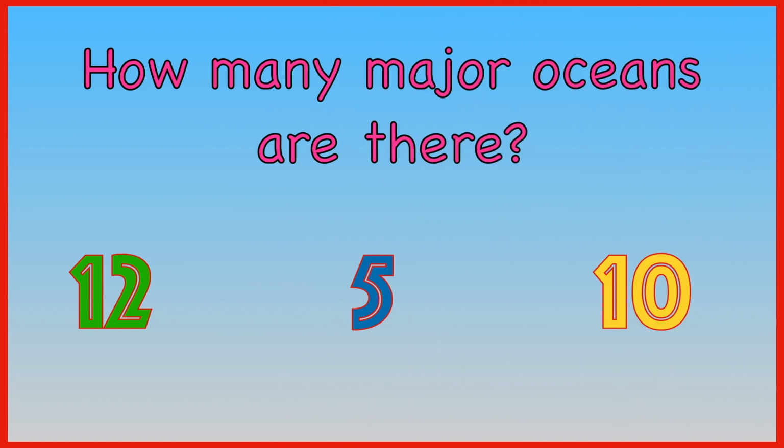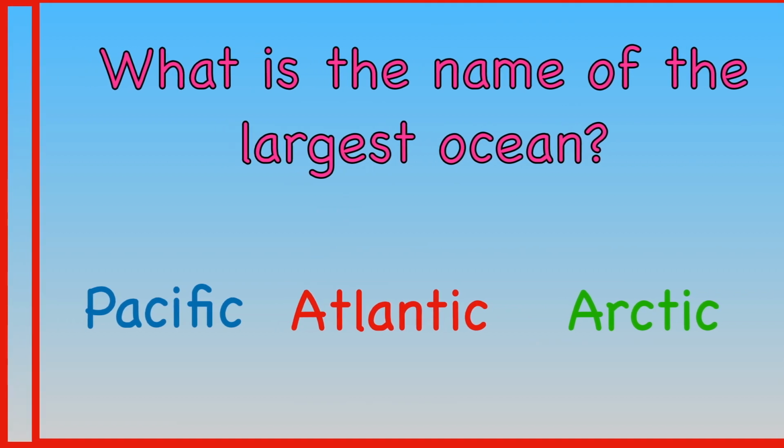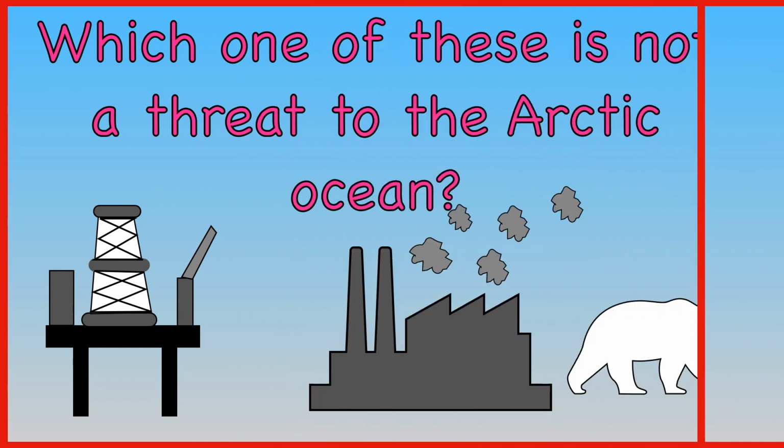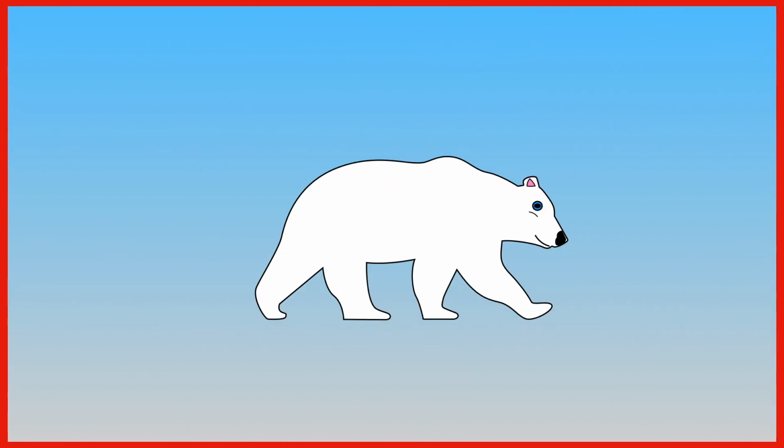How many oceans are there? 12, 5, 10? The answer is 5. What is the name of the largest ocean? Pacific, Atlantic, Arctic? The largest ocean is the Pacific Ocean. Which one of these is not a threat to the Arctic Ocean? Oil, fossil fuels, polar bears? Polar bears are not a threat to the Arctic Ocean.